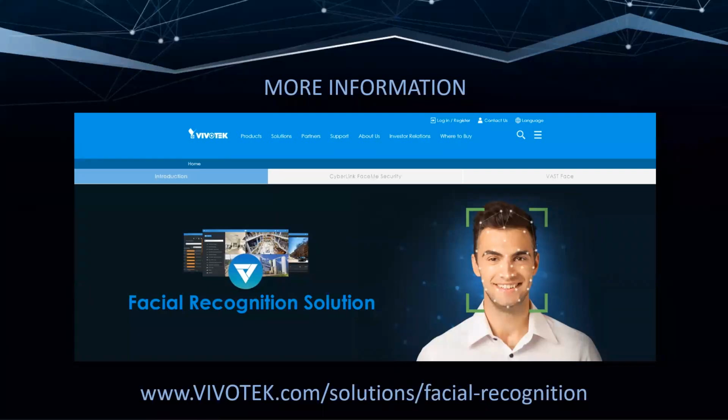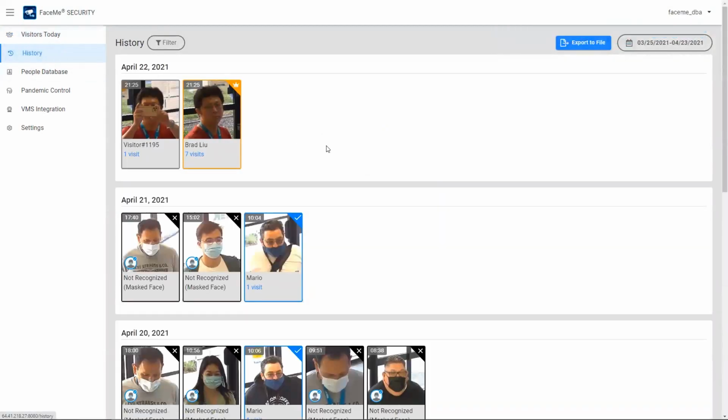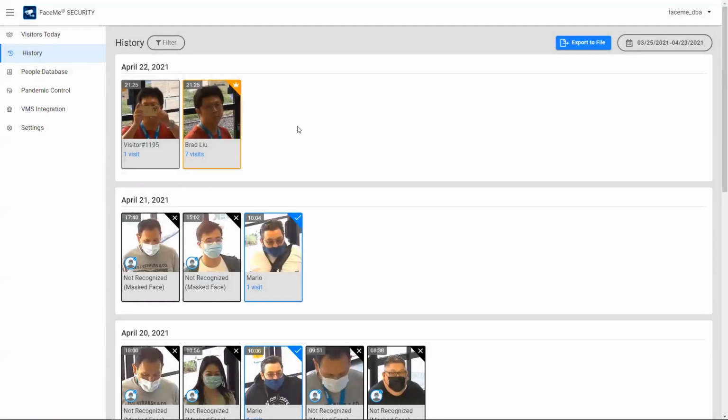All right, guys, one last thing I want to show you is the Face Me Security Central. So this is what it looks like. This is the web console. If I had any visitors today, then that information would show up here. I can also do a history search here. All I have to do is, at the top right, choose the dates that I want it to search and apply it, and then it will give me the list of the people, their names, how many times they visited, and the date, listed out by the dates.